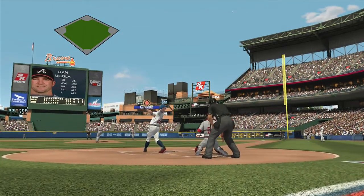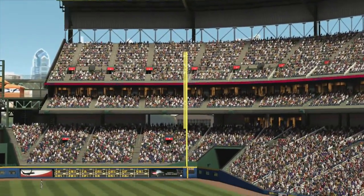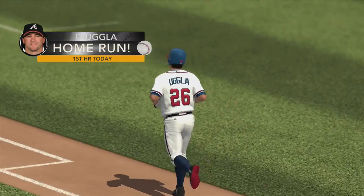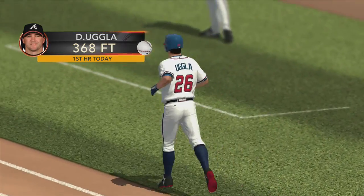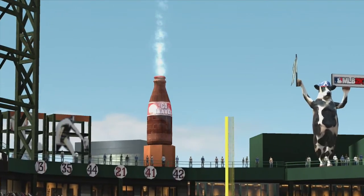Swing and a ball drilled down the right field line. That one's into the corner. Goodbye, home run. Atlanta's tied it. And they did exactly what they wanted to do with that big fly ball. They've evened it up.